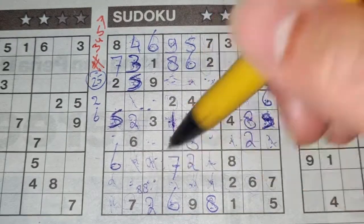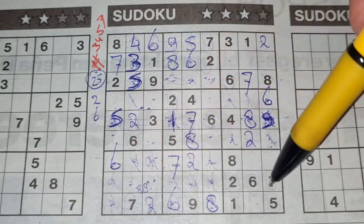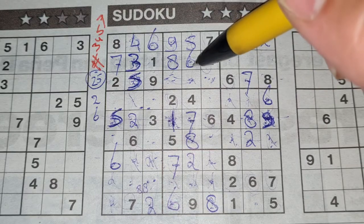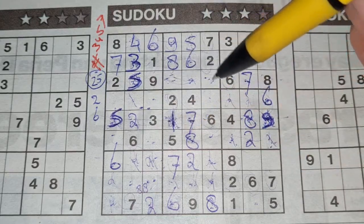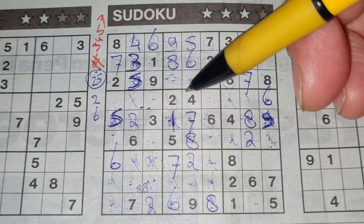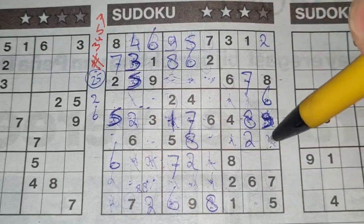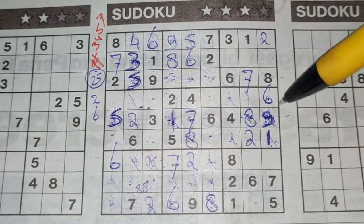5, 5, 5, 5. Interesting. 3, 4, 3, 4. Okay. 6, 7, 4. Interesting. So we have a 1 in this column, 1 in the last column. The only place for the 1 should be there.